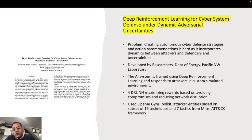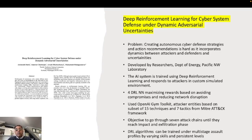Now, they've used the OpenAI Gym toolkit, and the entities for the attackers are based on a subset of 15 different techniques and 7 different tactics from the famous open source cybersecurity framework called the MITRE ATT&CK framework. The objective is that they have to go through 7 different attack chains until they reach the final stage, which is the impact and exfiltration stage. And the company claims that they are able to stop approximately 95% of the attacks happening in the simulated environment.